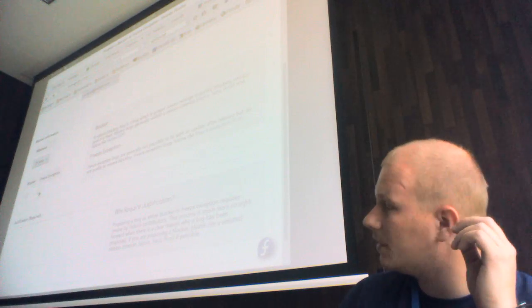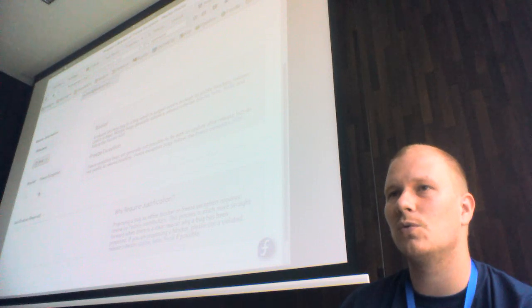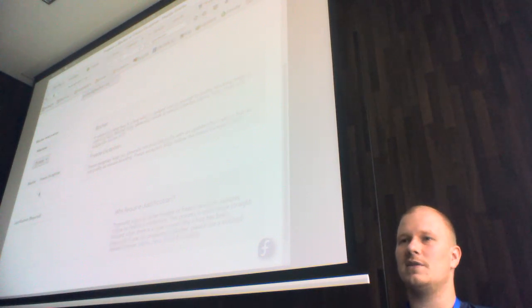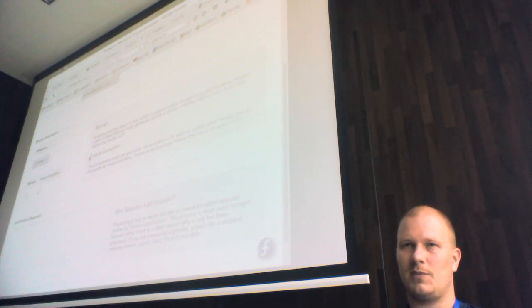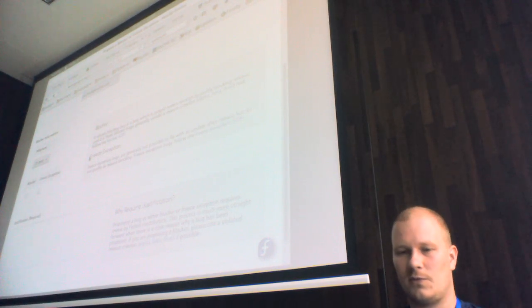A freeze exception is something that's not so important as to block the release, but when the bug is fixed, we consider it important enough to put it into the compose even after the freeze happened. Freeze is the moment after which no updates are put on the compose, only updates which fix some blocker or freeze exception. So freeze exceptions are, for example, bugs like some glitches in graphics or something that isn't important enough to block the release, but it's really annoying.